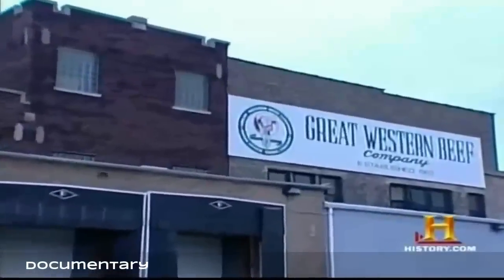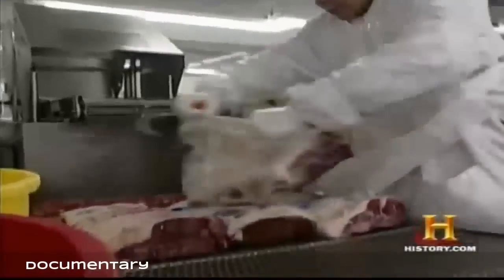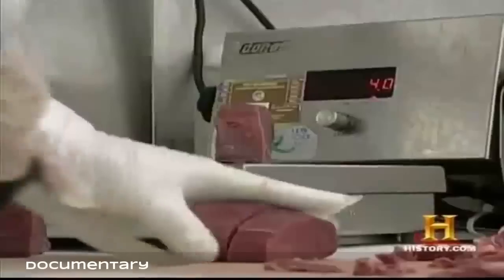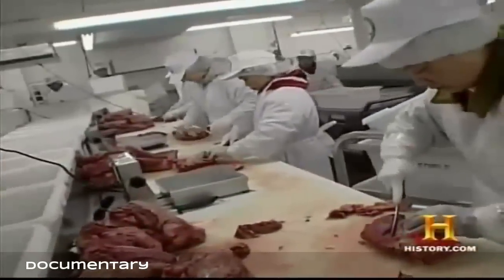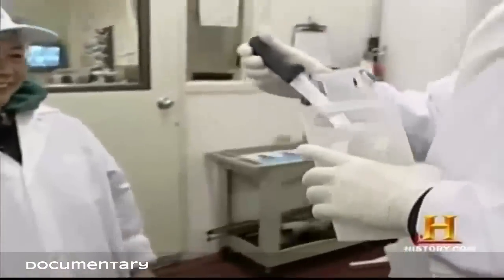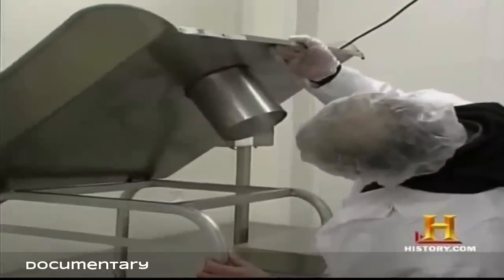The Great Western Beef Company is a portion control house, receiving large primals from the packing houses and cutting them into high-end steaks for hotels and restaurants. Great Western rigorously monitors their plant, following HACCP guidelines. When we start first thing in the morning, I do a pre-op sanitation. We check all the equipment, tables, cutting boards, lugs, carts, hand knives, utensils, etc. Check for cleanliness of the equipment.